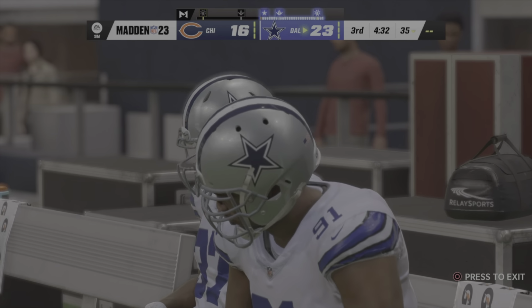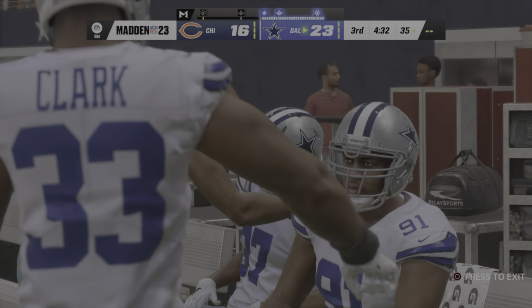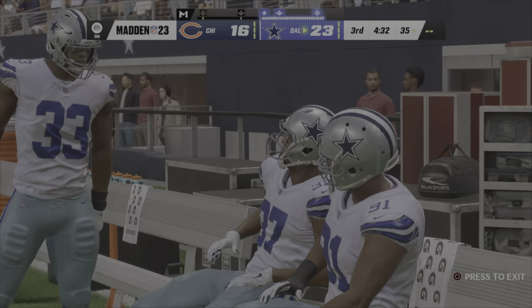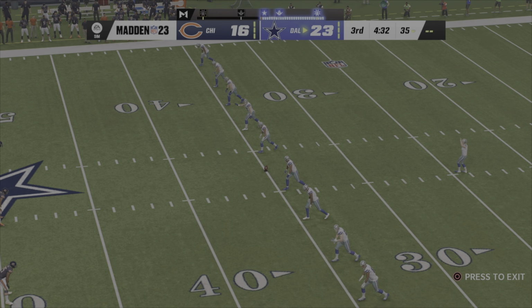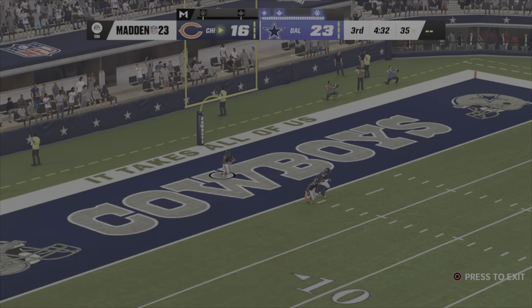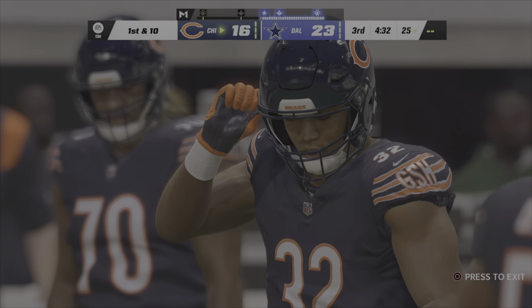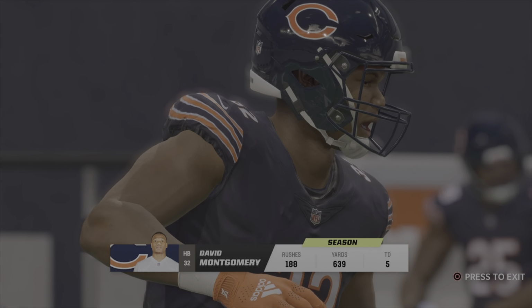The extra point by Sly is up and good, and they will take a 7-point lead. So they throw the pick six. They'll get another shot at it now as this one's in the air. And this will be a touchback, so they'll bring it out to the 25. Here's the Chicago offense coming back out onto the field.